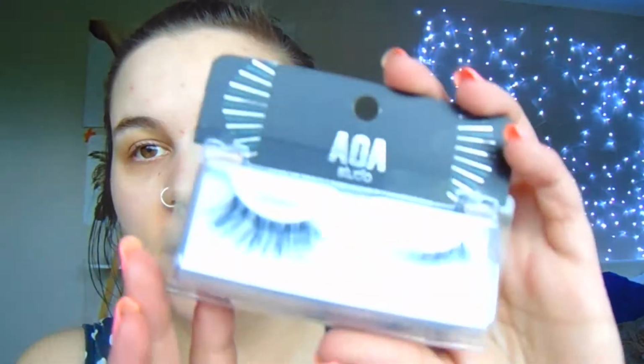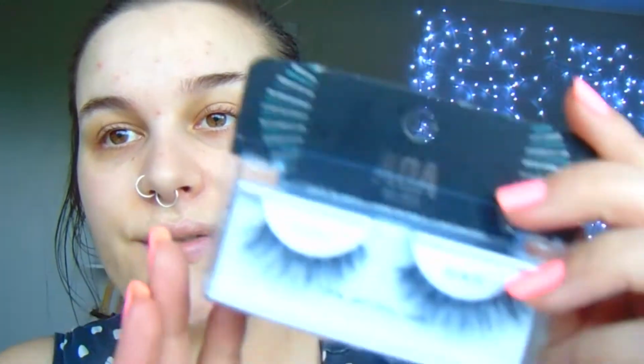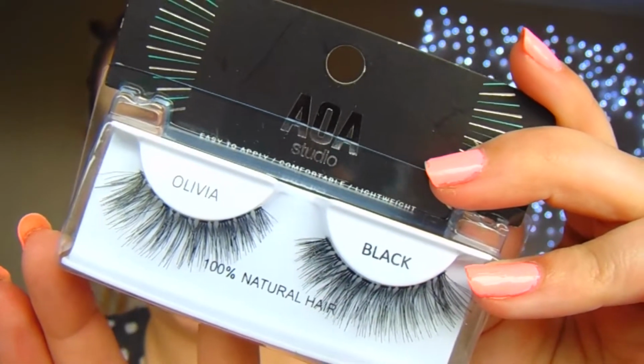More eyelashes! Again, I have no chill. These are AOA Studios again and these are the style Olivia. I look like a douche. Really pretty, fluffy. These are going to look really quite dramatic when they're on the eyes because they're surprisingly dense for a wispy set, but they will look really good on the eyes and I'm probably going to use these when I do my tutorial. It'll be a toss up between the first ones I showed you. What's this? More! Another pair of the Olivias.